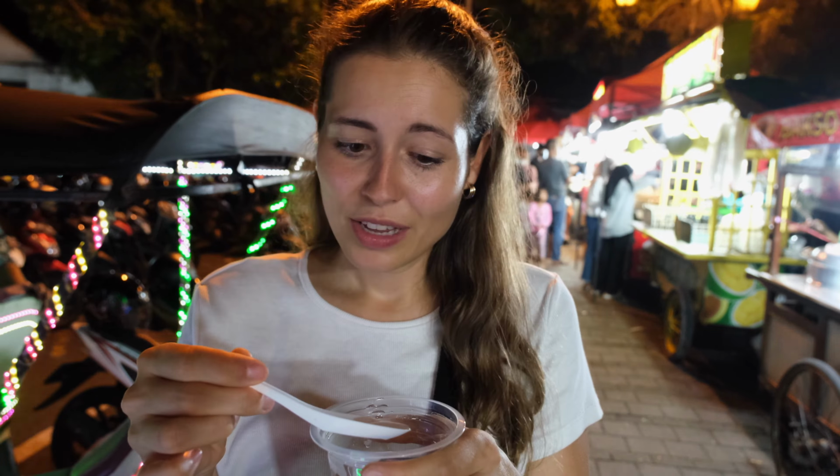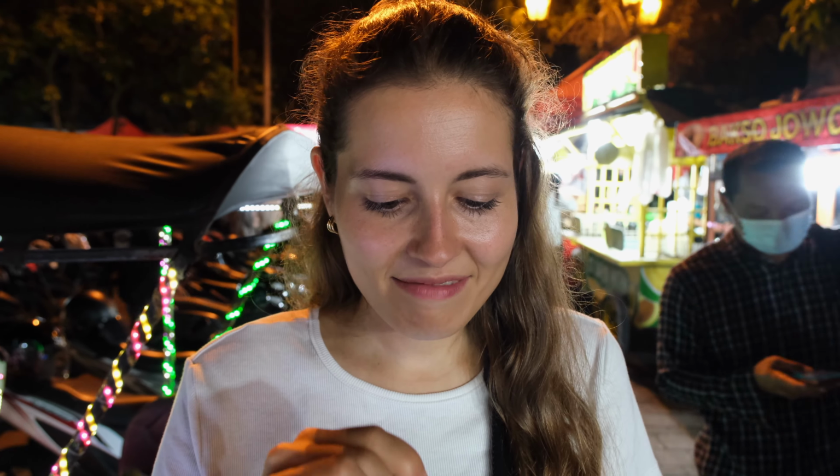Okay, but now we have one last thing to do. Try this. So Ronde is actually the name for these little rice flour balls that are in here, and it's glutinous rice flour together with some brown sugar, all in a sweet ginger tea, I believe. Okay. He also put some pieces of bread into it. Okay, why not? Make it a meal. Yeah. A meal deal. It looks a bit like the Indonesian version of bubble tea. Don't you think? Okay.